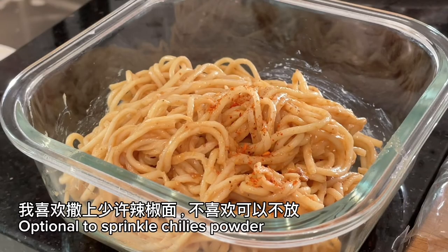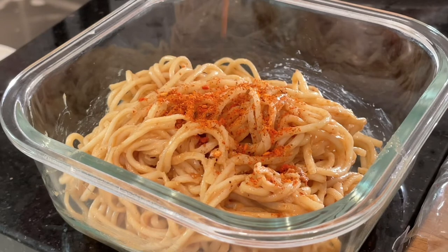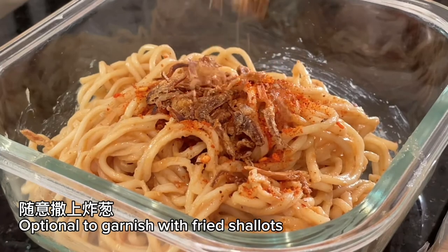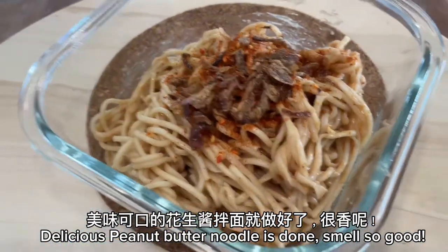Optional to sprinkle chilies powder. Optional to garnish with fried shallots. Delicious peanut butter noodle is done.